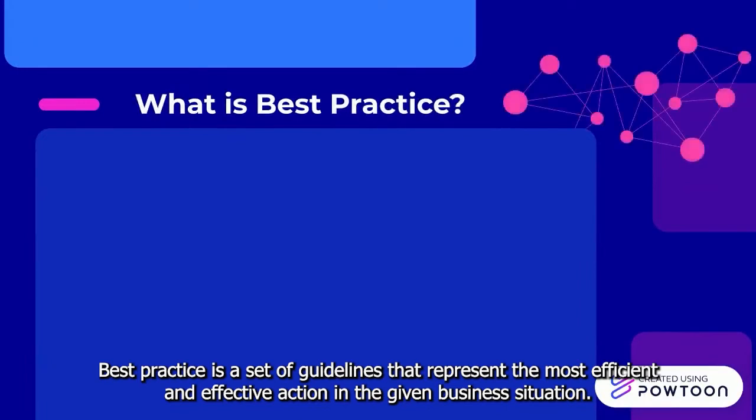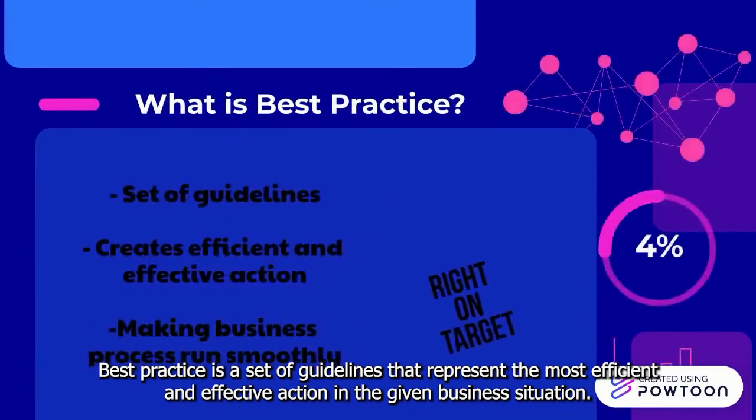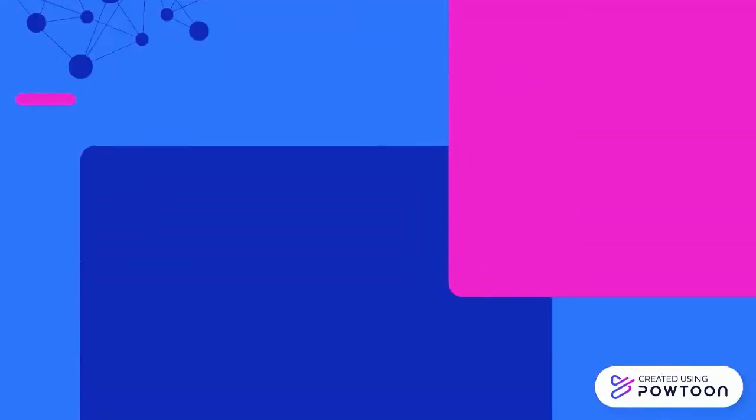Best practice is a set of guidelines that represent the most efficient and effective action in the given business situation. It is also very important for keeping the business process to be run efficiently and effectively. How to measure best practice?